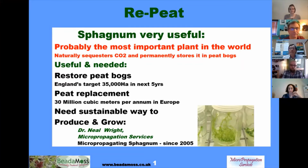So it's far superior to growing trees, because trees tend to die, rot, and then release the CO2. Whereas peat bogs, provided people don't come along and damage them, hold that carbon on a permanent basis. One of the problems there is that actually people have come along and damaged rather a lot of peat bogs.